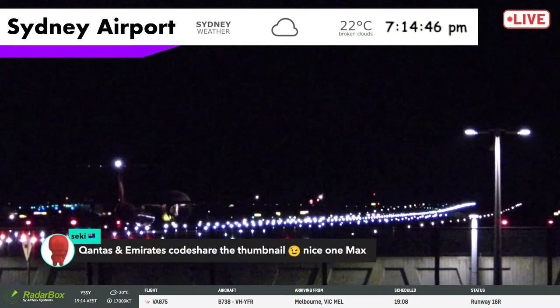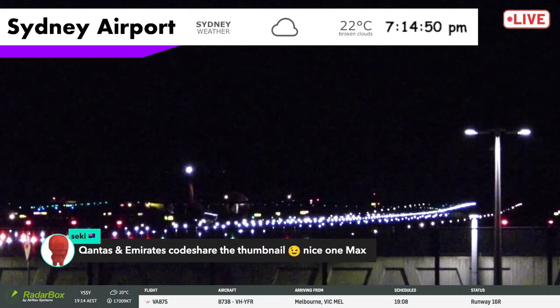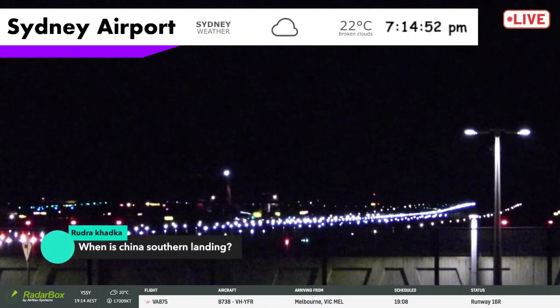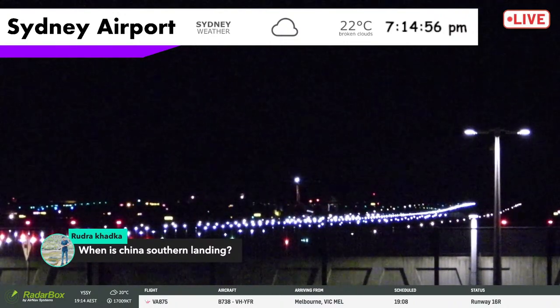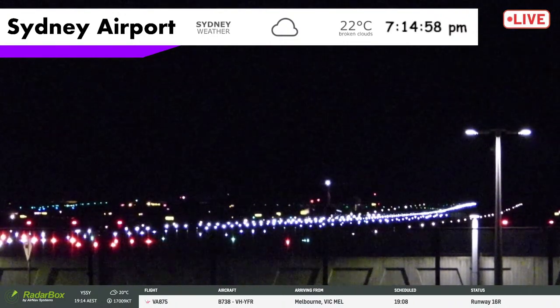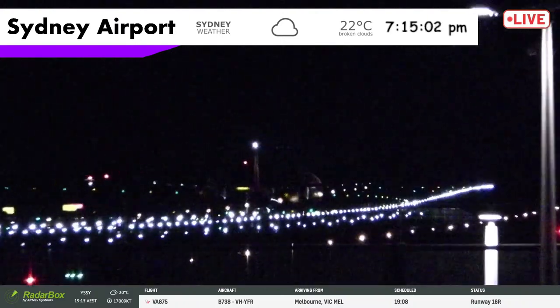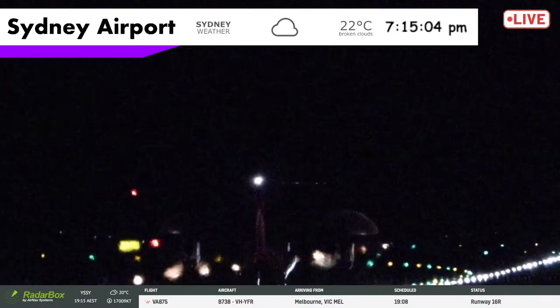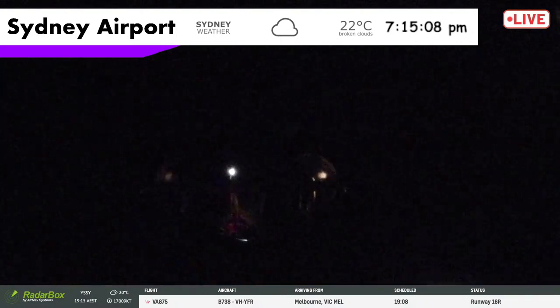Qantas Emirates code share thumbnail. Nice one, Max. Yes, that may be it. China Southern landed not too long ago, probably about 10-15 minutes if you go back. Q400 departure, 16 right. Second to last movement of the stream tonight.